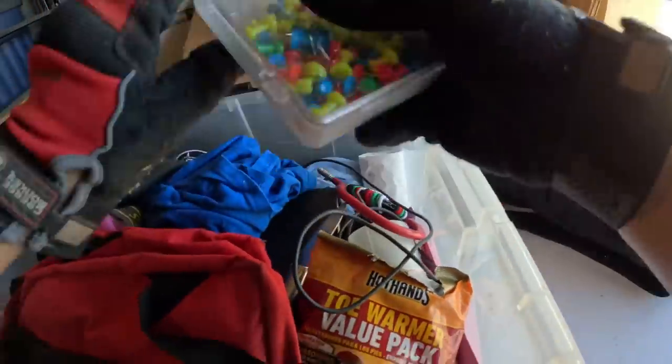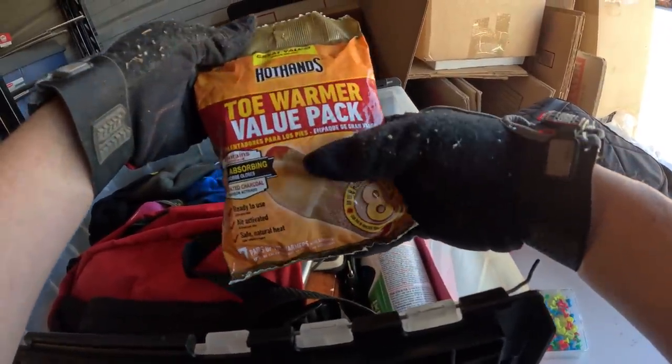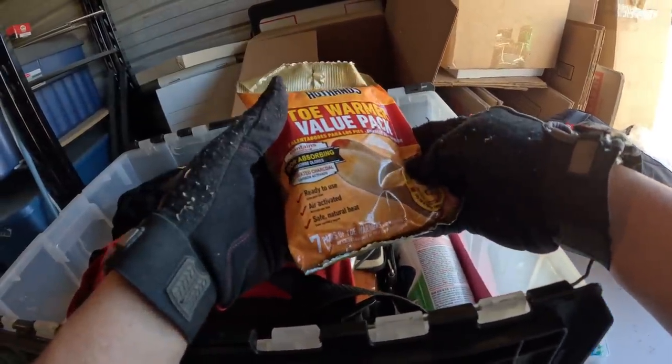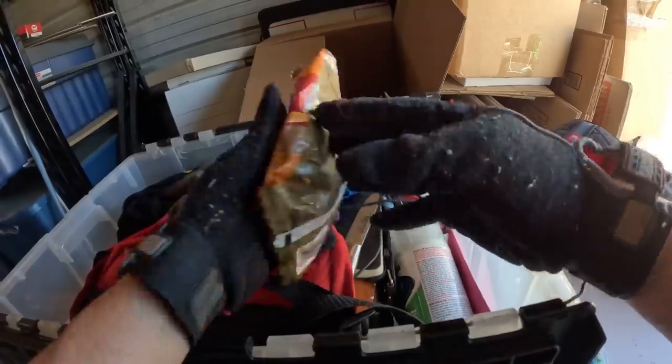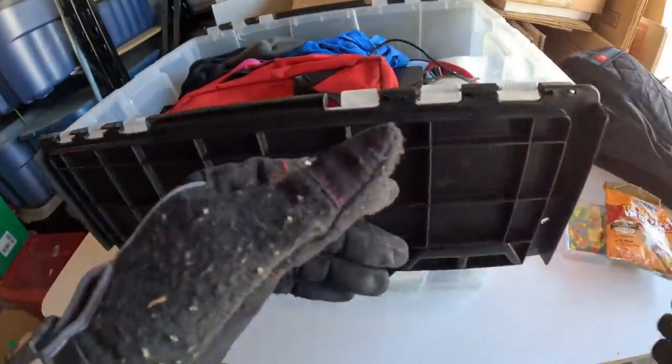Okay. Pins. Toe warmer. Huh. Hot hands. Odor absorbing. Whoa. Got double benefits there, huh? It's a nice little knife there. Cuisinart. Backpacks.